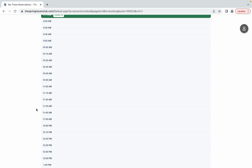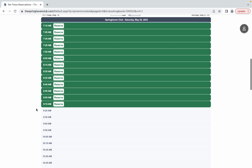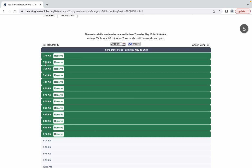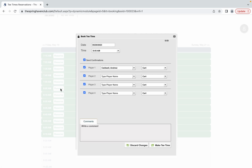So you'll just show up. Once you have 3 players in your group, you'll be given a number and put into the queue as normal. But if you want to play ahead of the starting time for the event, you will need to reserve a tee time. So let's say Mr. Caldwell wants to play at 8:05. He's simply going to click on this reserve tab, and that's going to open up the window for him to book the tee time, as you can see here.